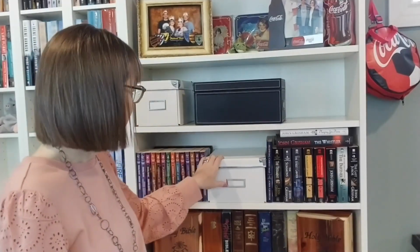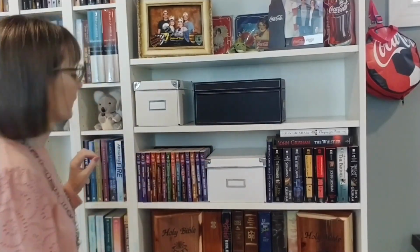And then this is my note stuff for when I want to write a letter. So this is going to be the good divider between the two sections. And then I moved all my Love Inspired. Okay. One shelf completed.